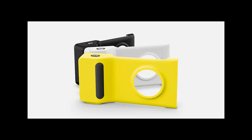So yeah, essentially this is the Nokia Lumia 1020. It'll be coming to AT&T for $299 on contract. I think it's about $700 off contract. You can check up exactly on AT&T's website or at your local AT&T store. I didn't hear any word of it coming to any other carrier just yet, but I'm pretty sure it will be coming to other carriers.